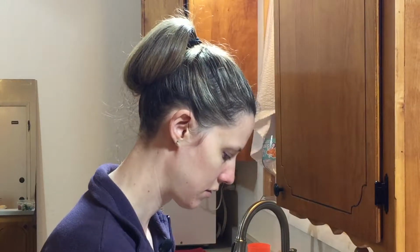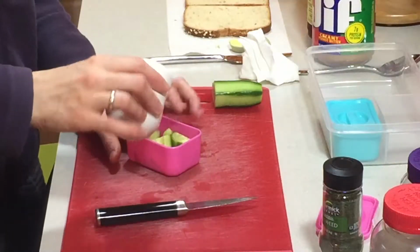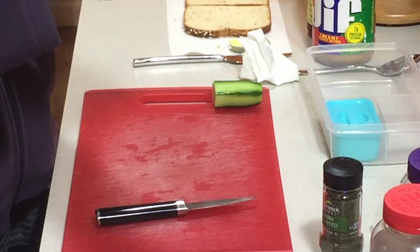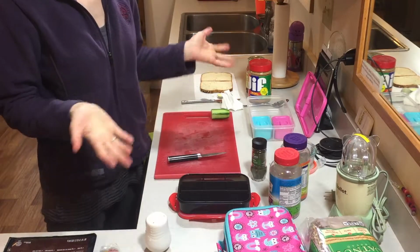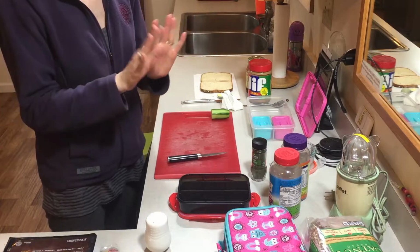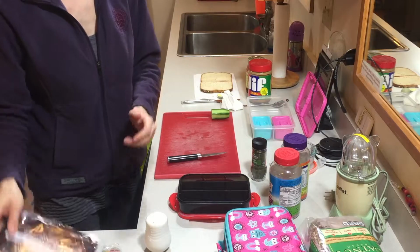Okay. One for the cook. Okay, I'm going to make the sandwich last because, total rookie mom move, I forgot to take the bread out of the freezer, so it's a little frozen this morning. So we'll make that sandwich last. I mean, it's not hard, but we'll do that last.